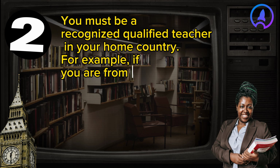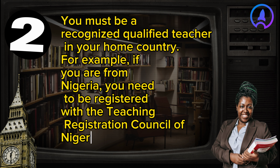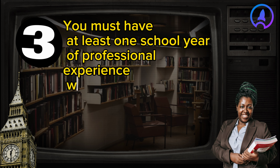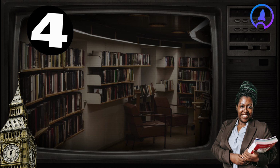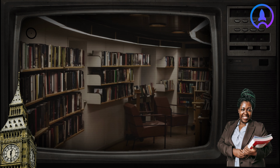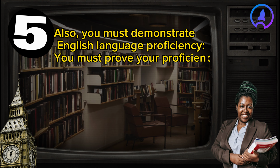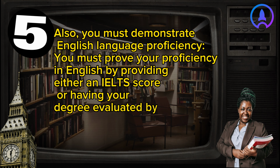For example, if you are from Nigeria, you need to be registered with the Teaching Registration Council of Nigeria and hold teaching experience. 3. You must have at least 1 school year of professional experience working as a teacher after qualifying in your home country. 4. Complete teacher training. Having undergone teacher training is essential. 5. You must demonstrate English language proficiency. You must prove your proficiency in English by providing either an IELTS score or having your degree evaluated by organizations like NARIC or ECTIS.